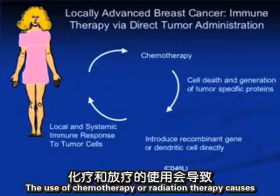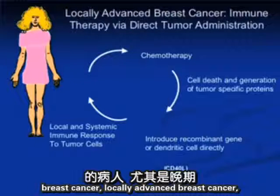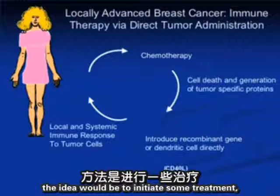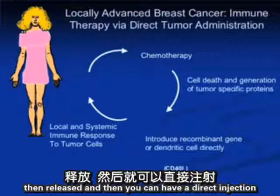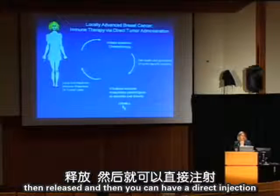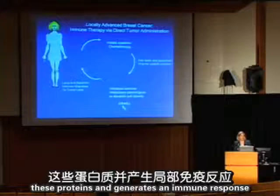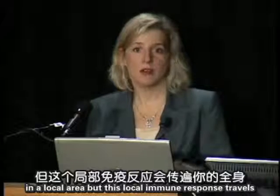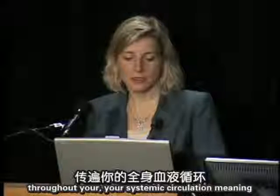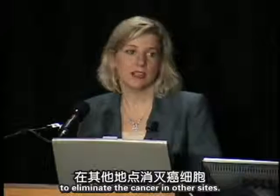The use of chemotherapy or radiation therapy causes cell death locally. So for a patient who had metastatic breast cancer or locally advanced breast cancer, the idea would be to initiate some treatment, cause the death of cells locally so that proteins are then released, and then you can have a direct injection of an immune cell like the dendritic cell, which picks up these proteins and generates an immune response in the local area. But this local immune response travels throughout your systemic circulation, meaning throughout your body, to teach other immune cells to eliminate the cancer in other sites.